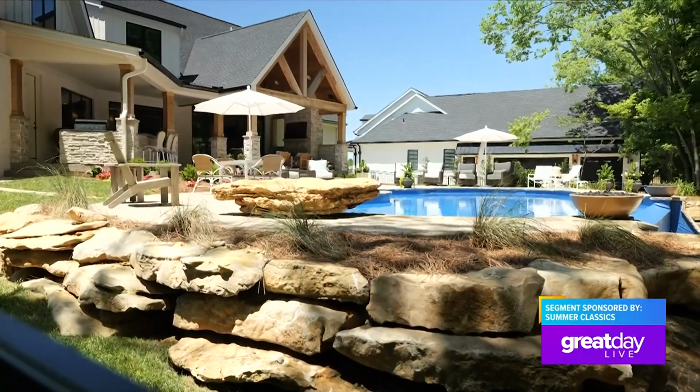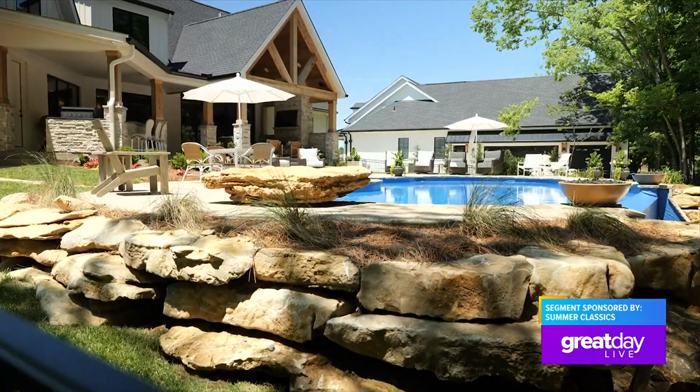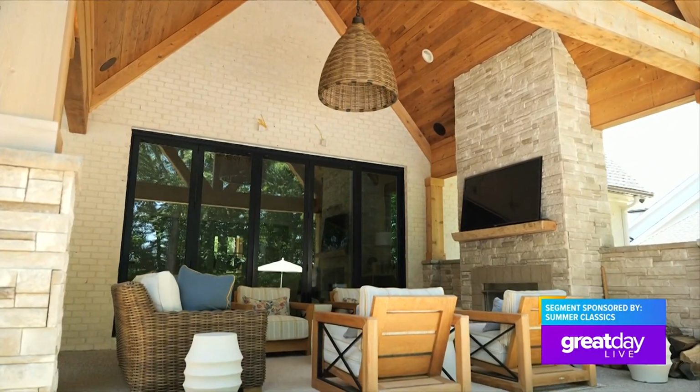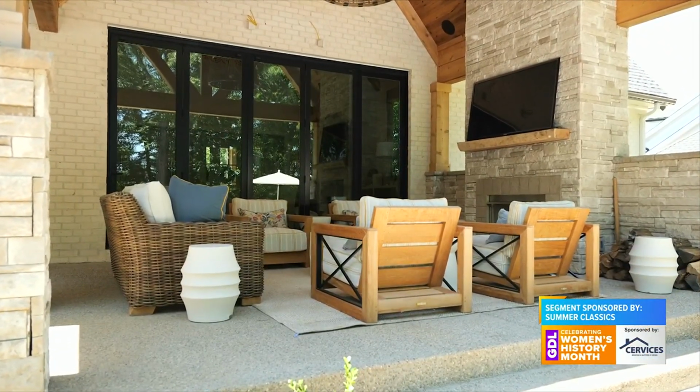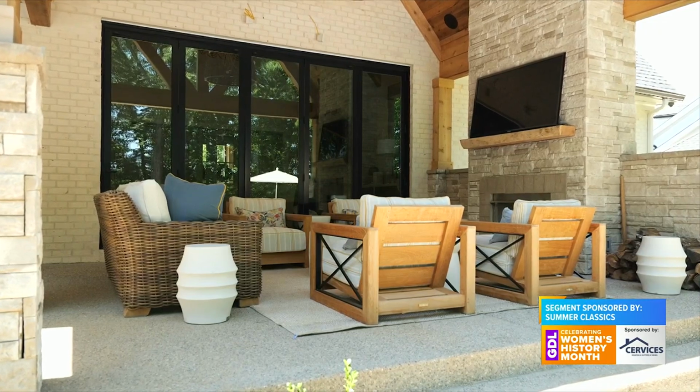Tell me a little bit about the furniture that you chose for this space, because when we want to utilize a space like that and go in and out, I don't want to have to drag everything in and drag everything out. What did you use to furnish the space?